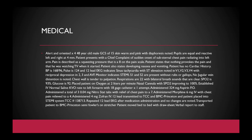Pulse is 124, and 12 lead EKG indicates sinus tachycardia with ST elevation noted in leads V1, V2, V3, V4, with reciprocal depression in leads 2, 3, and aVF. The monitor indicates STEMI. S1 and S2 are present without rubs or gallops. There's no jugular vein distension noted. Chest wall is tender to palpation. Respiration is 22, bilateral breath sounds are clear. The SpO2 is 93%. Glucose is 92.